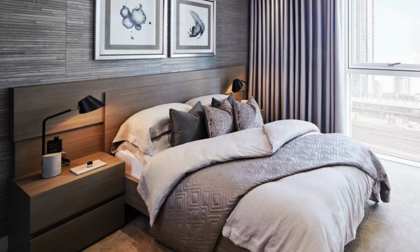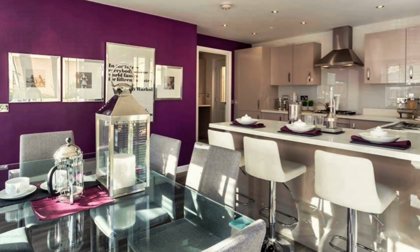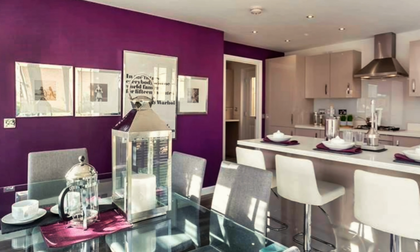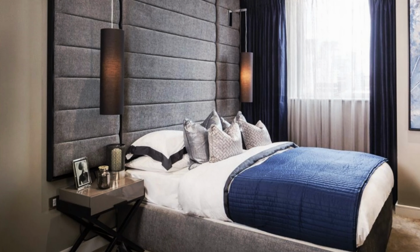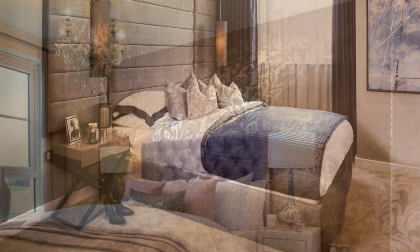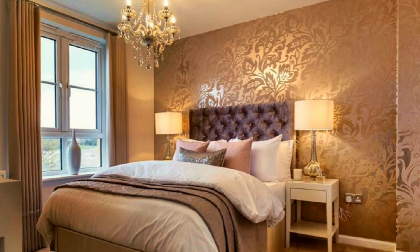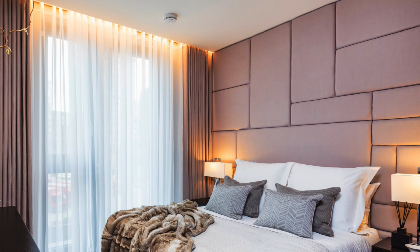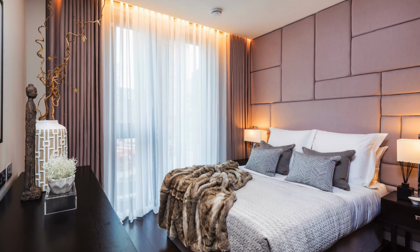Beautiful master bedroom with gray accent wall. Fabulous modern open concept with purple accent wall decorated with black and white pictures. Charming combination, gray wall and darker gray tufted headboard. Tufted headboard that is also the accent wall.